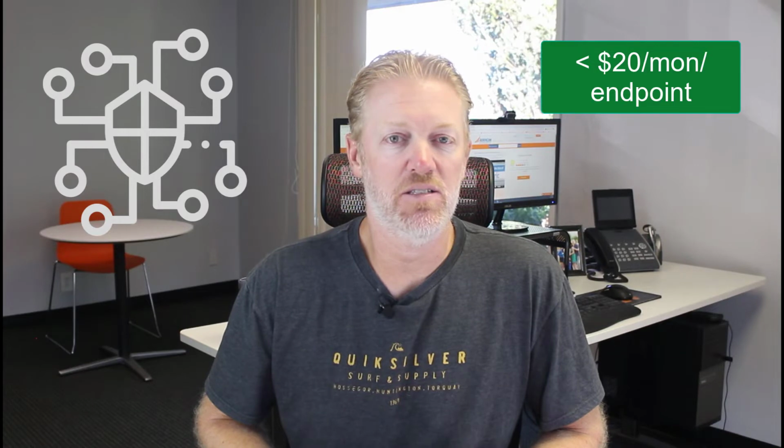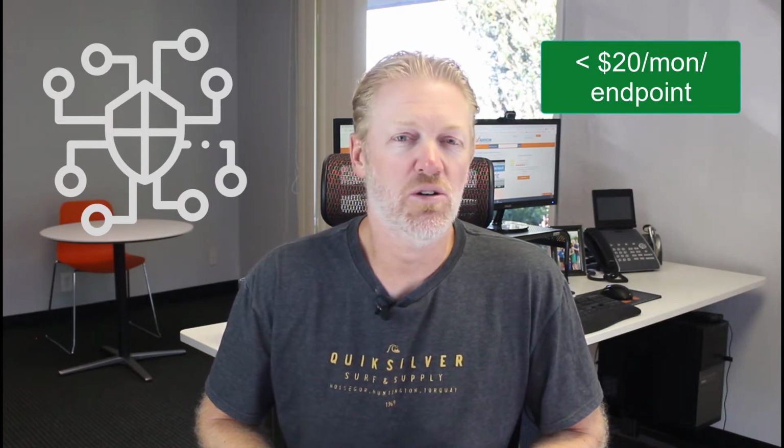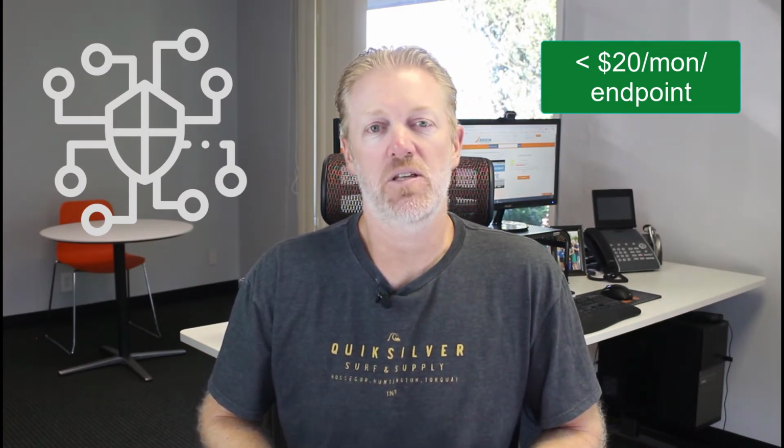Okay, so when it comes to managed detection and response pricing, there's a few different things that you want to think about. So the first thing that everybody wants to know is, how much does it cost per endpoint? Well, I can tell you, if you're looking at things like endpoint detection and response, like EDR or XDR, you can find pricing as low as sub $20 per month per endpoint. So it's not that expensive when you think about all the services that they're providing. So there are fairly inexpensive options out there. You can even get close to $12, $10, depending on how many endpoints you have.